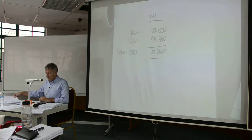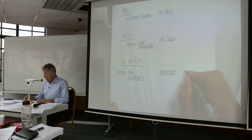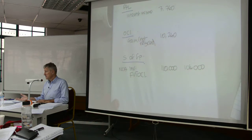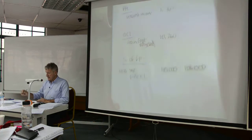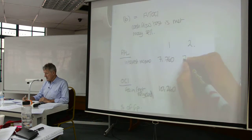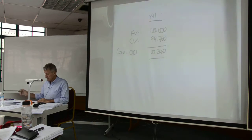So, first number I would like to know is this balance sheet number here. What is this balance sheet number now? 104. Probably observable. Yeah, level 1, level 2, level 3, 104. Investment income, same. So investment income will be 7981.